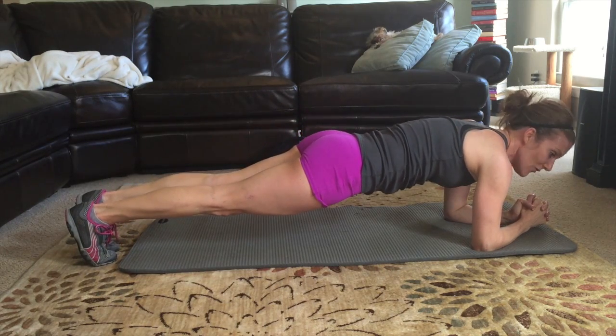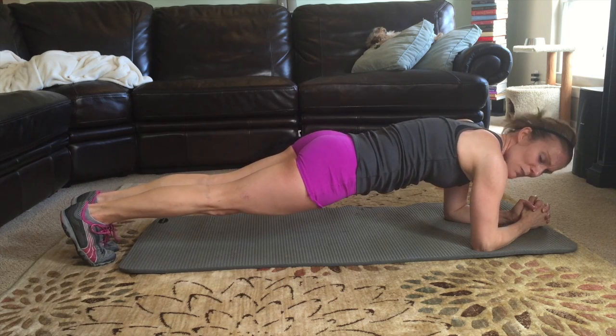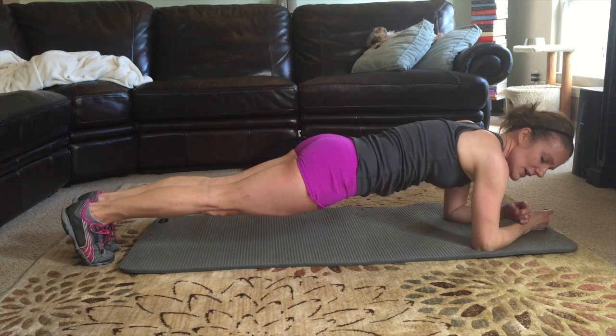Hold it. Ready? Just hold that perfect plank. Squeeze those abs. Finish with the perfect plank.